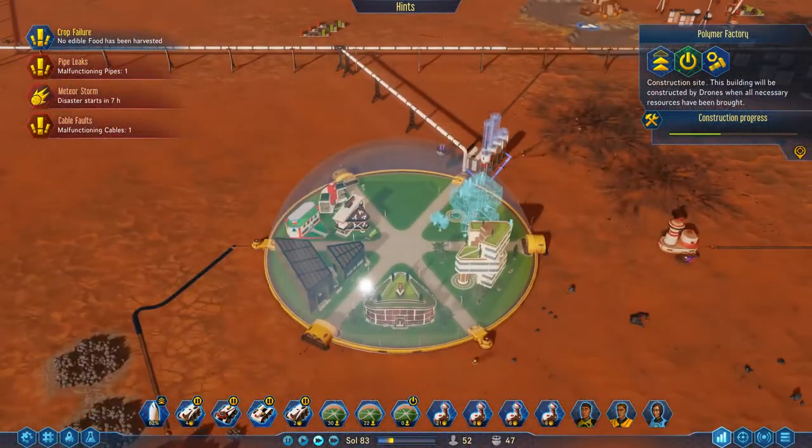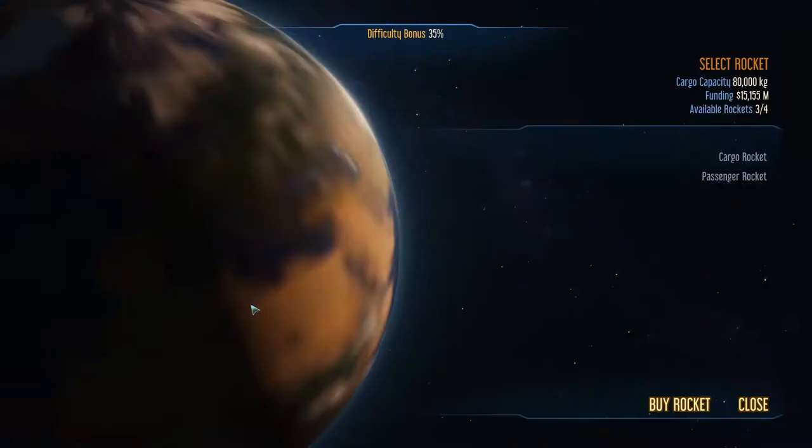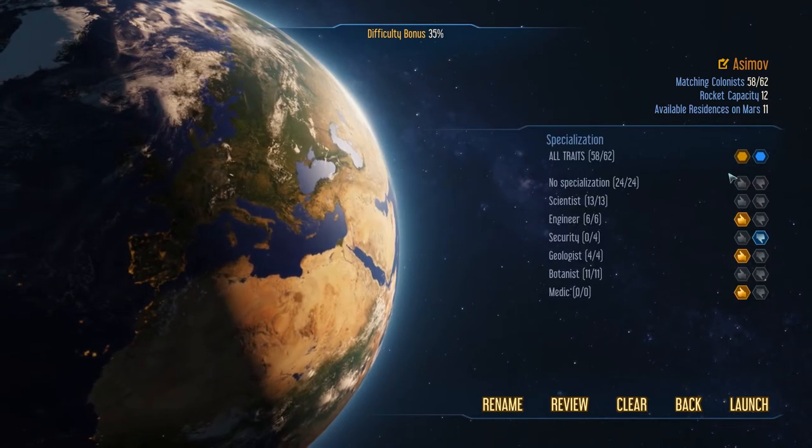So I'm gonna go now down to here. We're getting a new set of apartments made. We're gonna go to the passenger resupply. I literally want passengers. What have we got highlighted here? You know what I'm gonna do?